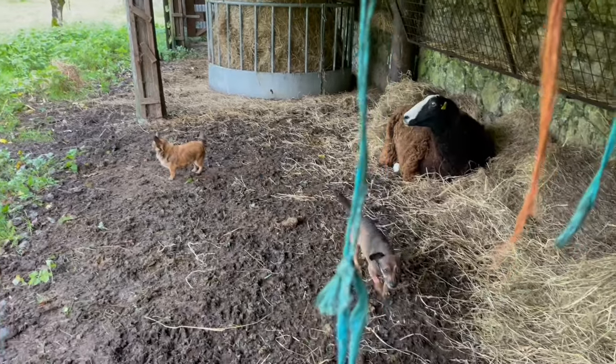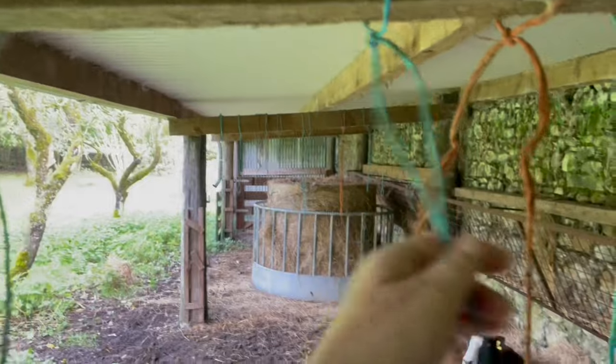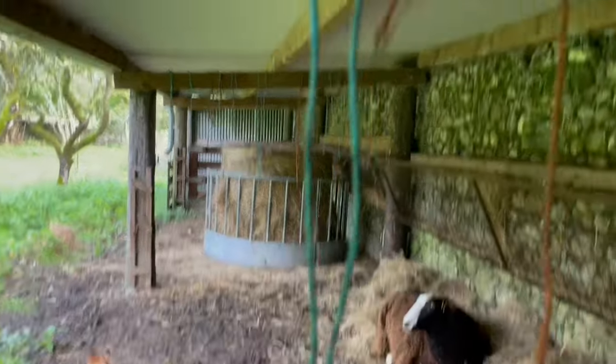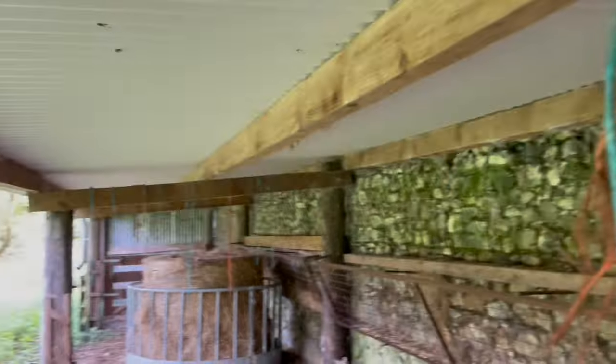That was unnecessary. These are hanging here because the beams are low so that I don't bump my head. So all along here are these. So when you see them, you duck. So my head and that have met many times. That one over there as well, you can see.